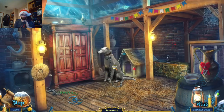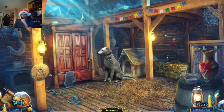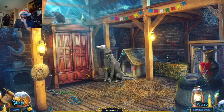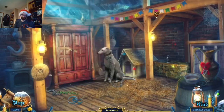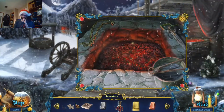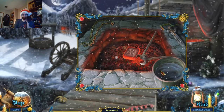Interesting. There, there, sweet doggy. I'm your friend. Okay, we need stars. But we got the melting form, which... I wish I could climb up there. Cat friend, Fred. We need your help. Yes, thank you. What is this? Moon metal? What is moon metal? It's locked from the inside. Okay, so we gotta do this. Where's our melting form? There it is. It's gotten hot. Now we can melt stuff.